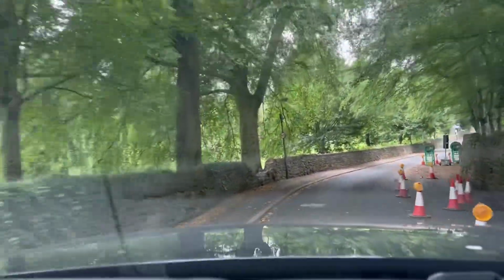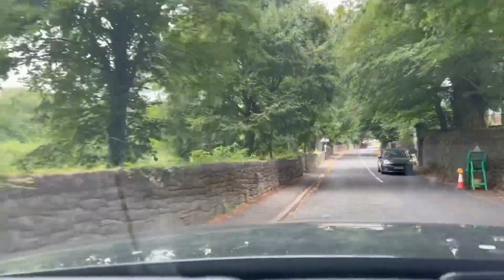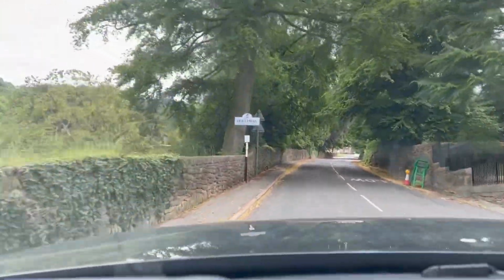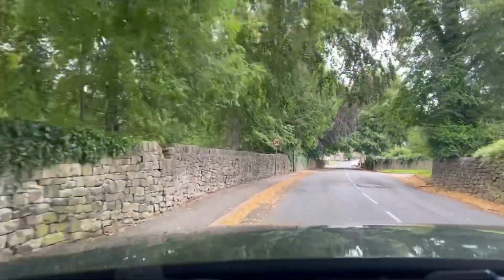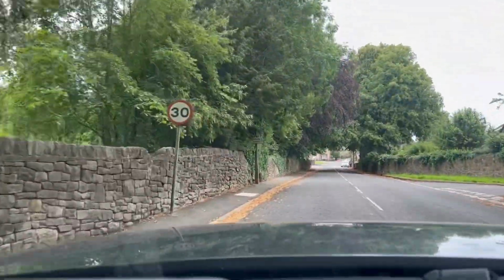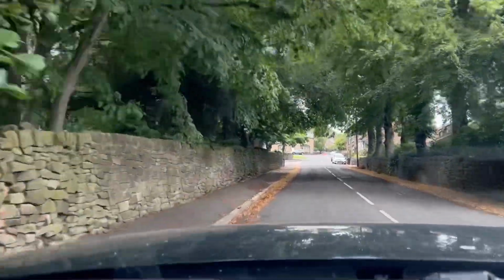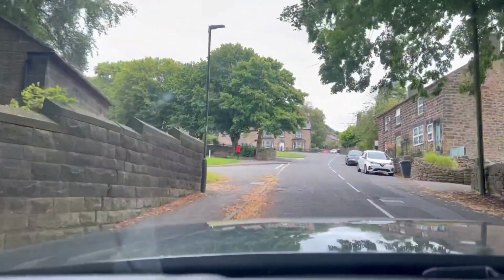Right, we're now on Mill Lane. Holloway. We are? Holloway, that's in London as well. The home of Florence Nightingale. Yeah, road closed ahead, apparently. Well, that's no good.